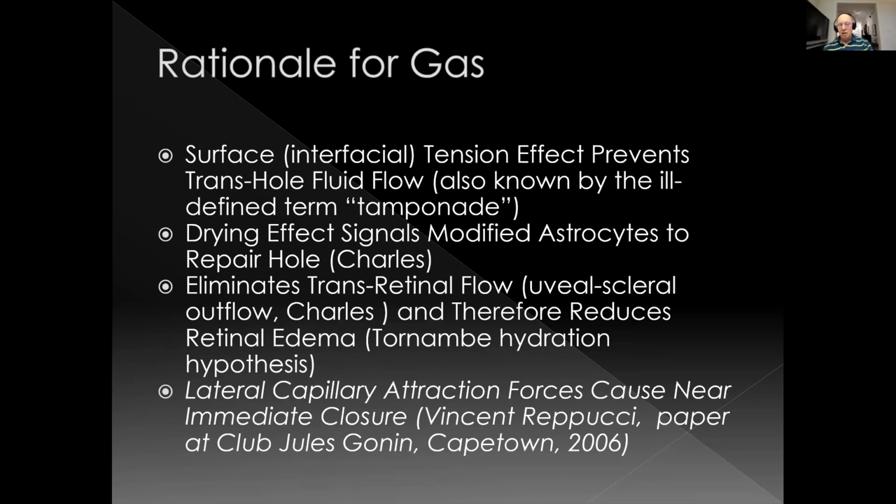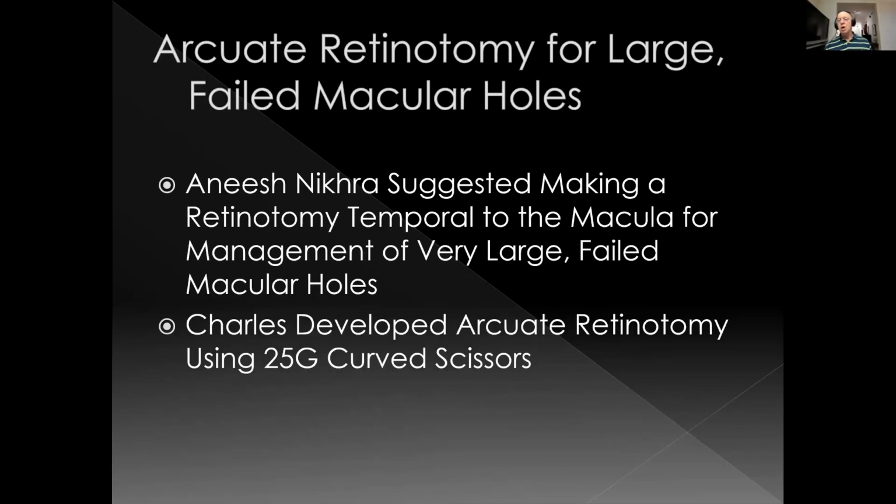What's the rationale for gas? In addition to all those points I made earlier about the surface tension effect and this drying effect that I mentioned, probably the drying effect stimulates Mueller cells, again, the stated astrocytes here, to close the hole. What do you do if there's a very large hole and it won't close?